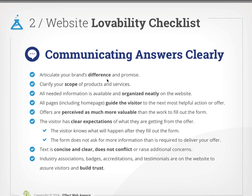What is it about your company that is different from others? Why do you exist? How do you approach it differently, and why is that better for your target audience? Very important. If people don't know why you're different, they assume that you're not different, and then they make a decision based on price or something else, whatever differences they can come up with.